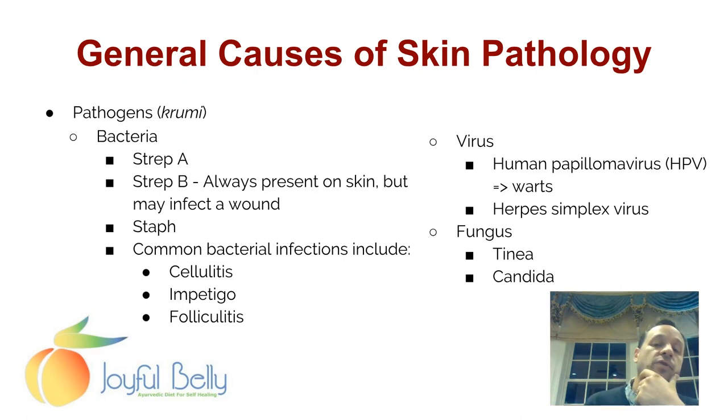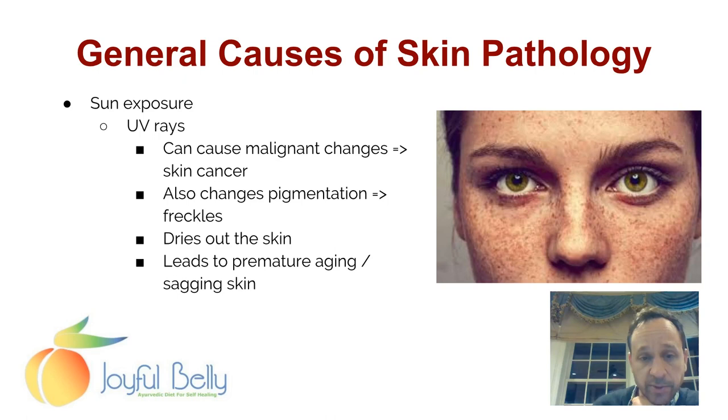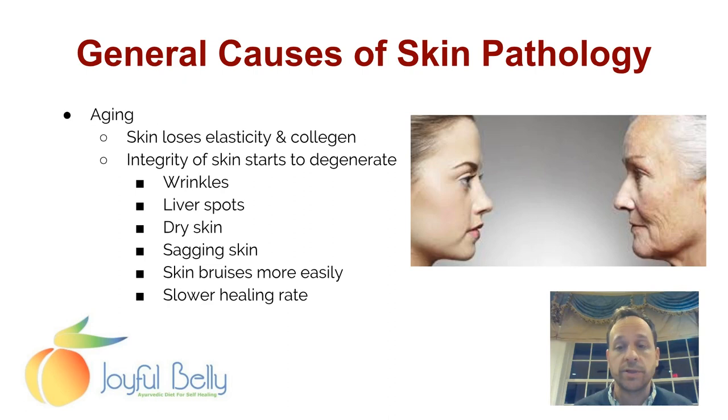Sun exposure can cause skin problems, including damage from UV rays, which can actually cause skin cancer. It can cause you to get lots of freckles. It can dry out your skin and lead to premature aging or sagging skin. And aging itself also is a cause of skin problems. Over time, your skin loses elasticity and collagen. And then the integrity of the skin starts to degenerate, causing wrinkles, liver spots, dry skin, sagging skin, and very fragile skin that bruises easily and tears easily and cuts easily. And also the skin will have a slower healing rate.